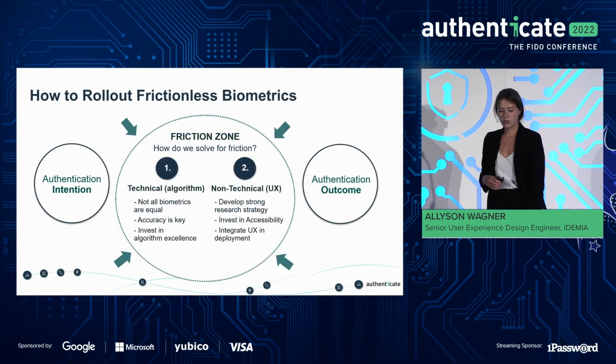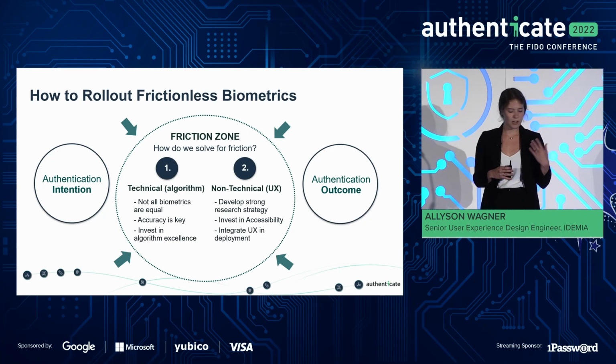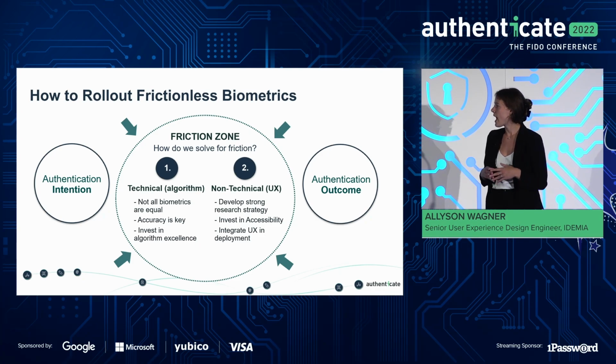So reducing friction really requires constant iteration in all of our products, as well as our technical and our non-technical strategies, both of which we've talked about today. And when we address all of these areas, when we address inequality, biometric inequality, accuracy, and when we invest in algorithmic excellence on the technical side, and when we develop a strong research strategy, when we integrate UX, when we invest in accessibility on the user experience side, we're really able to move closer towards a successful biometric solution for all of us and to reduce that friction.